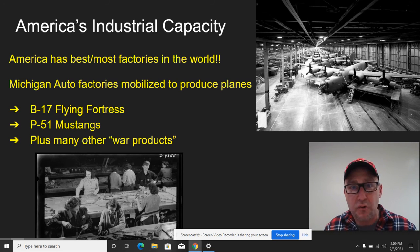Before we can even land a ground army in Europe and start battling the Nazis, as soon as we get planes over there, we can automatically start bombing German factories and German cities. So that helps us start throwing punches much earlier by using this new aviation technology.